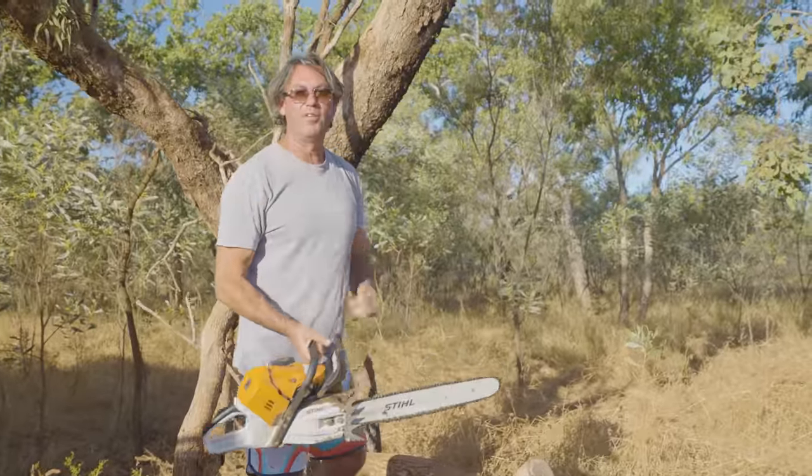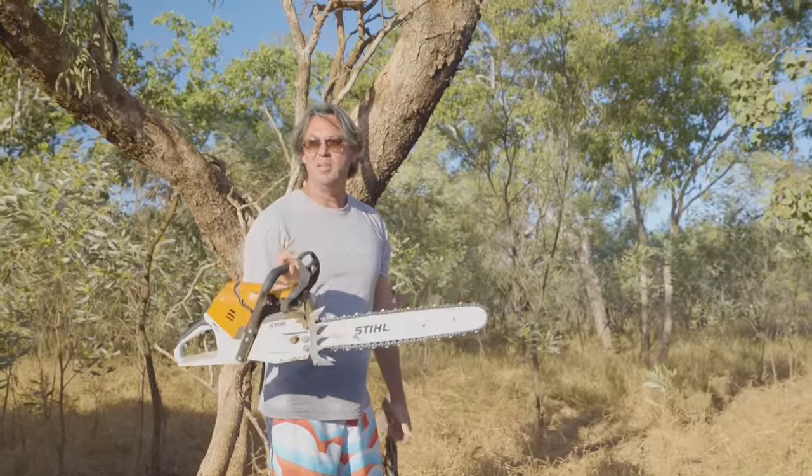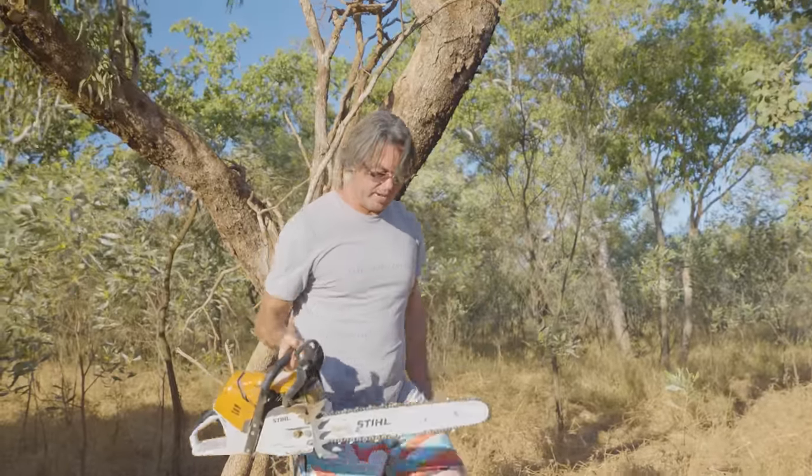For all those people that are wondering, it's an 80cc with a 20-inch bar. So short bar on it. Really easy to handle and powerful through this heavy wood.